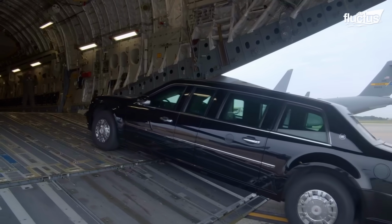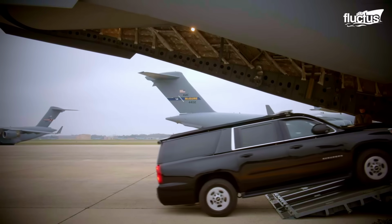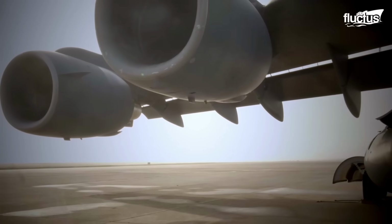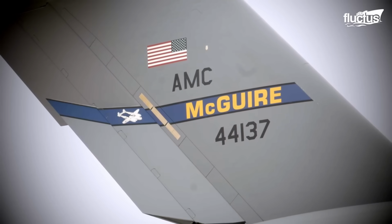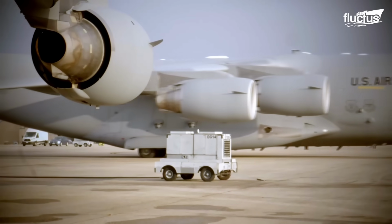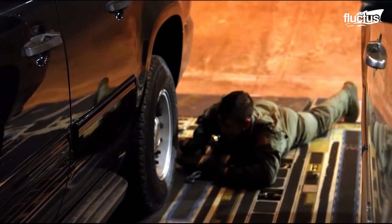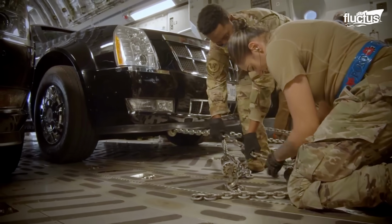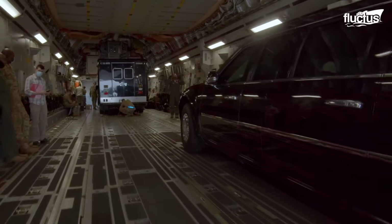Heavy cargo, such as official vehicles or communication gear, is transported using specialized aircraft, such as the Boeing C-17A Globemaster III. This ensures that the equipment remains under constant surveillance and is protected from potential threats throughout the journey.